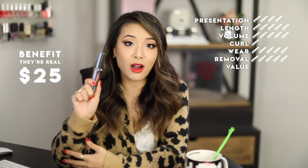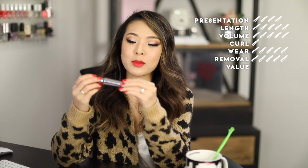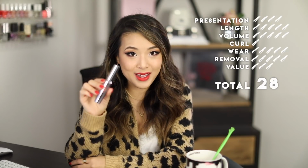And then the value, this comes in at $25, which again is a medium high-end tier. So I'm just gonna give this a score right down the middle, 3 out of 5, which makes the overall total score for the Benefit They're Real mascara a 28, which is a marked improvement over the Too Faced Better Than Sex.